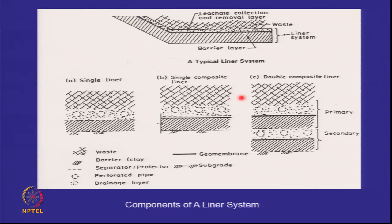And if I just go from here to here, I have two of these composites, one and two. This is the primary system, this whole leachate plus barrier, and this is the secondary system. And this layer is often also called the leak detection layer. What is the difference between the top one and the bottom one? This can handle more liquids. This will handle less liquids because leakage is going to be very, very small.